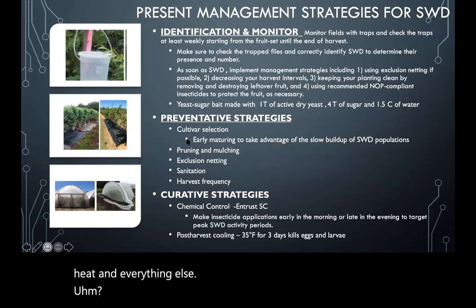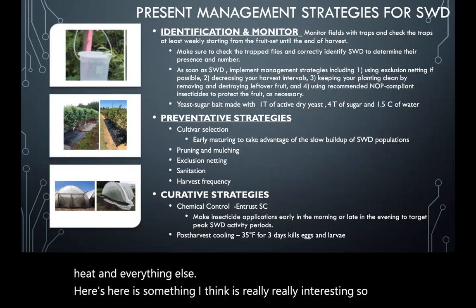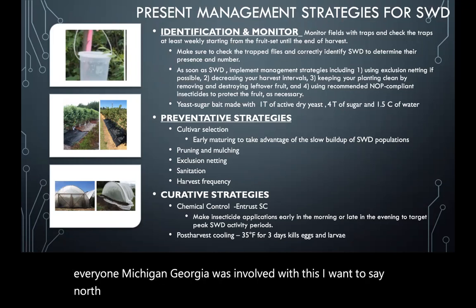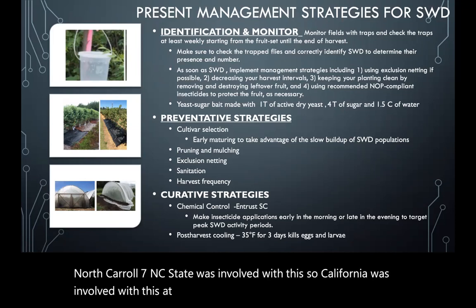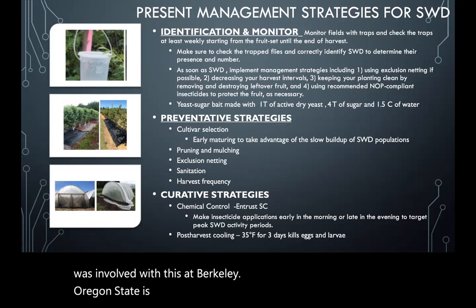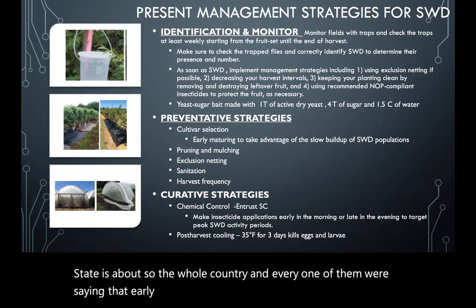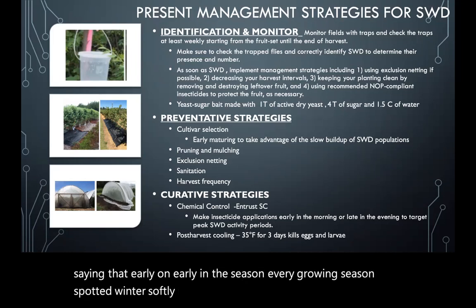Here is something I think is really interesting. So Michigan, Georgia was involved with this. I want to say North Carolina, NC State was involved with this. So California was involved with this at Berkeley. Oregon State is involved. WSU wasn't involved. Michigan State is involved. So the whole country, every one of them were saying that early in the season, every growing season, spotted winged Drosophila is not a big problem.